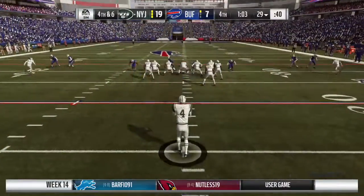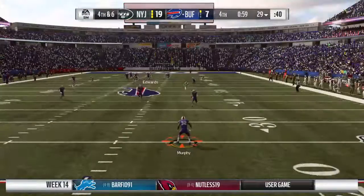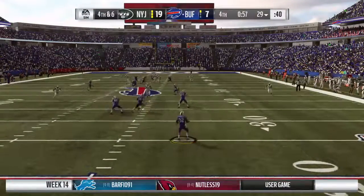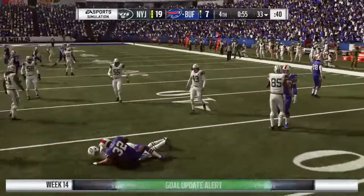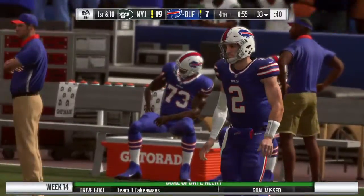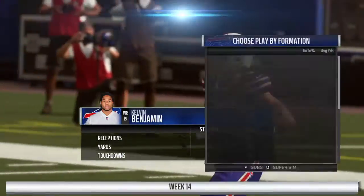Here's Lachlan Edwards now. He's been terrific so far. And he deserves a bronze leg as he gets this one away. Murphy now to return. It's a 42-yard punt, but 8 on the return. And possession will switch hands, 1st and 10.